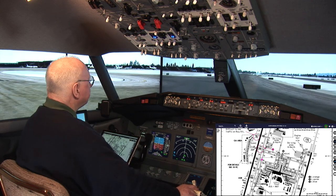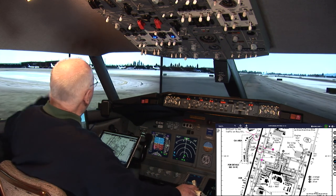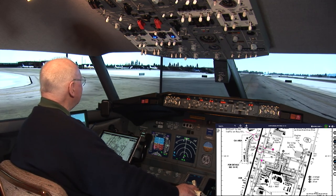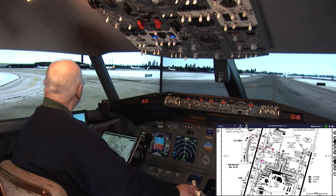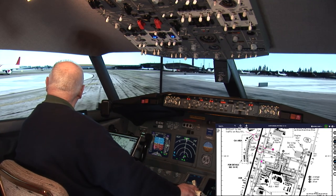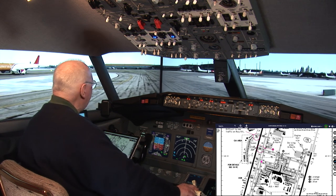Pacifica 7882, hold position, caution left, Boeing 737 on the taxiway. Stick my hand out, so we're turning left here. 7882, continue taxi. Roger, Pacifica 7882. There's the Pacifica, yeah.